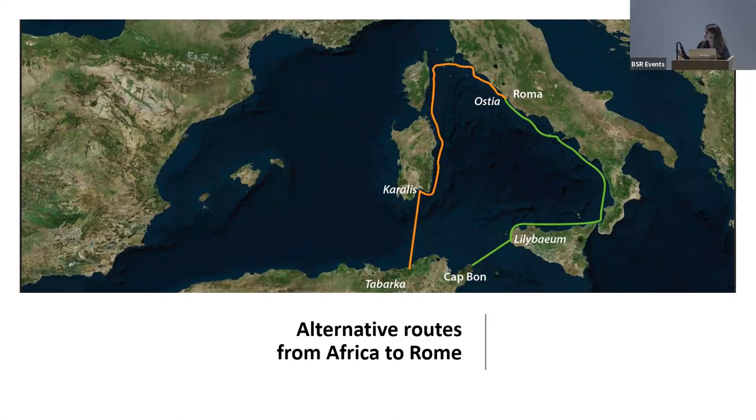While if you sail from Caralis to Ostia straight away, first of all, you do not have the security of navigating with land in sight throughout your journey. And second, you incur the danger of prevailing winds from the northwest that can be lethal to any navigation.